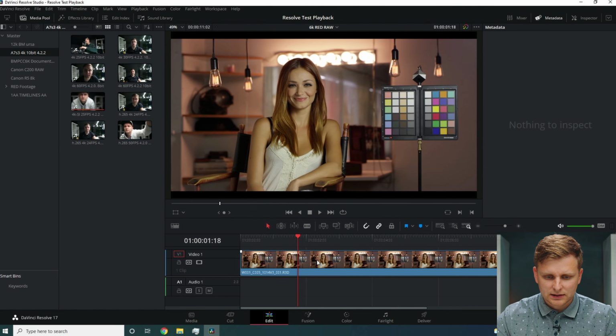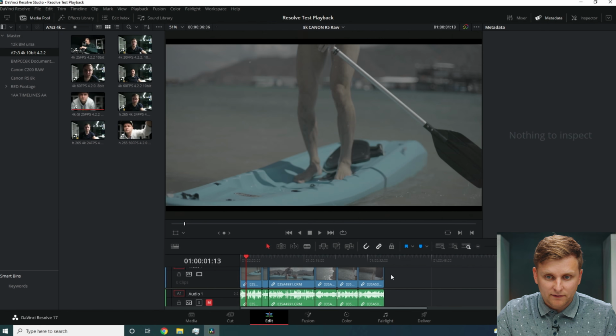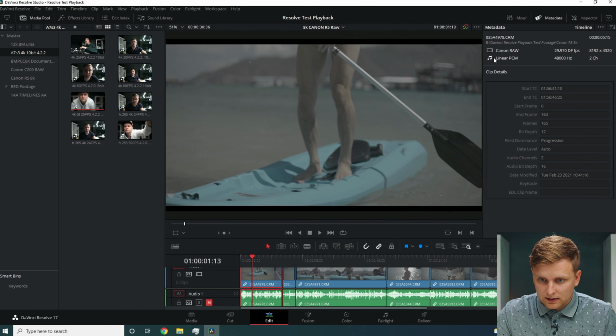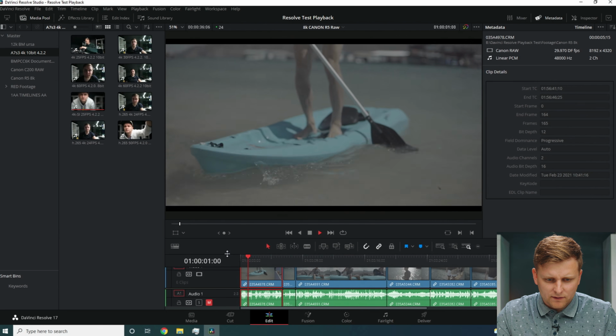So RED RAW 6K now. Timeline performance, okay, very snappy, very snappy. Let's press play. Plays back, no problem at all. I mean, this is insane. So even 6K S5. So let's have a look at Canon R5 8K, okay? Canon Raw 8K, 30 frames per second. Usually this is very hard to edit.